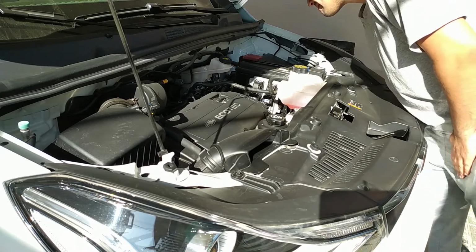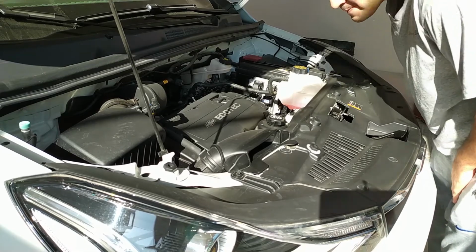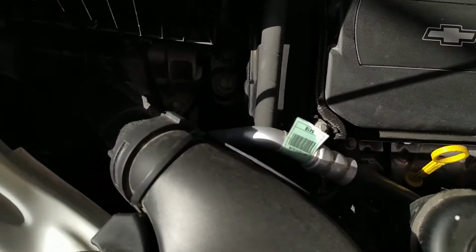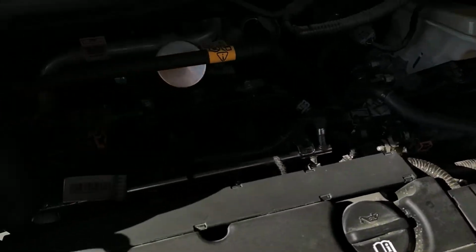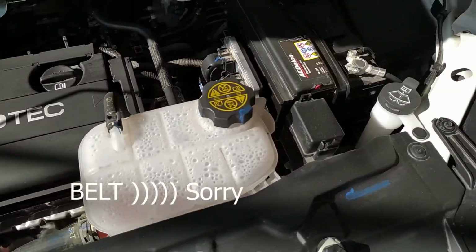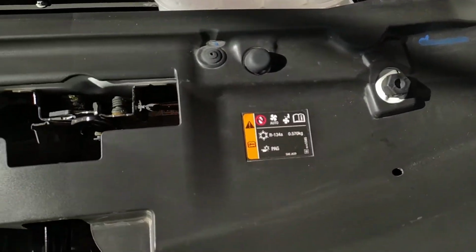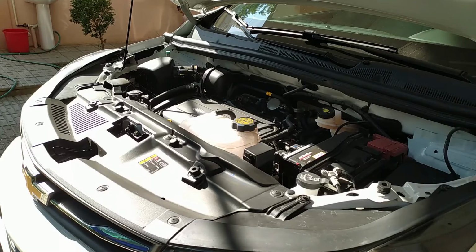Engine here is 1.8 liter and it generates 140 brake horsepower. It's the same engine that was in Chevrolet Orlando. You must change the timing chain every 50,000 kilometers. GM says 100,000 kilometers, but I really don't trust the GM belts. So it's better to change it every 50,000 kilometers. I would not recommend to buy 1.4 liter turbo because you must change turbocharger every 100,000 kilometers, and 1.8 is more simpler and more reliable engine.